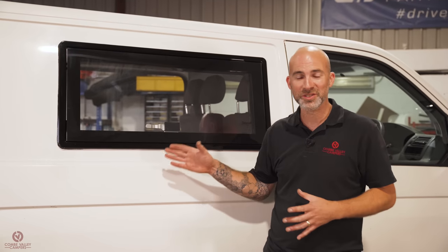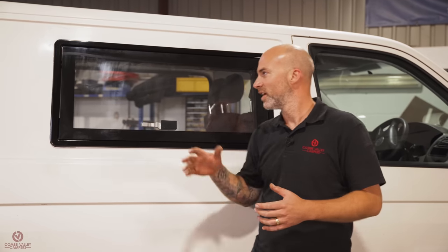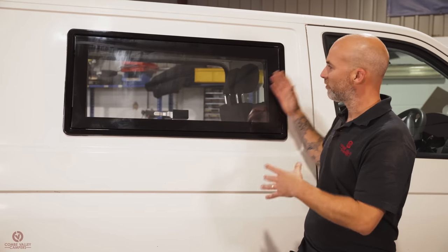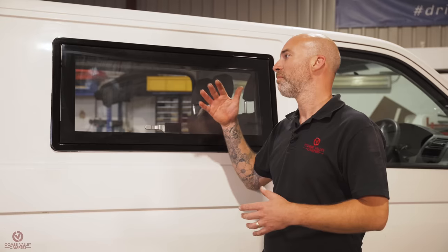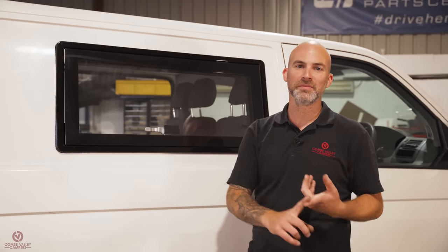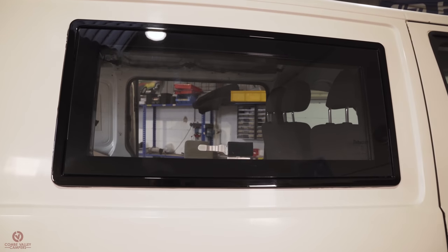That with the gloss black frame and the super clean glass. The effect it gives down the side of the vehicle and the frame, I think it's just a remarkable piece of engineering and a really, really attractive window. Plus it's got the technology in it and it's got the added benefits of the sound insulation, the temperature and thermal properties in it. It's fantastic.